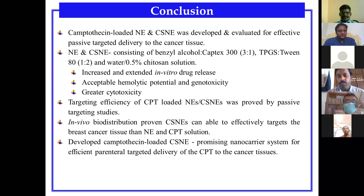Sir, I would like to ask, according to the BCS classification system, camptothecin belongs to which class? It's a class 4 drug. Yes, it has high permeation. Class 2 drug. Then, among all other novel techniques, nanoemulsion is showing better bioavailability than other techniques like SLNs or nanosuspensions.